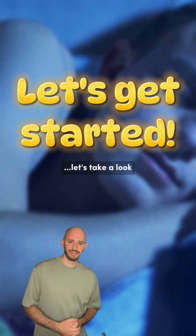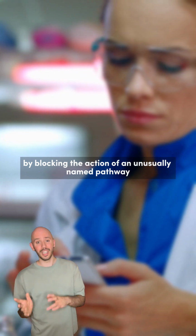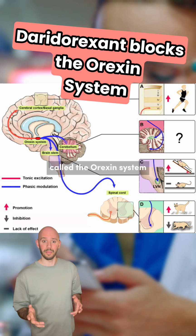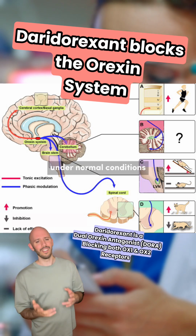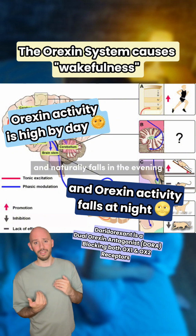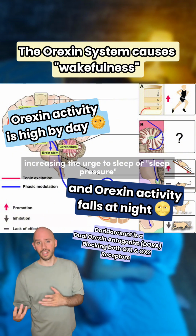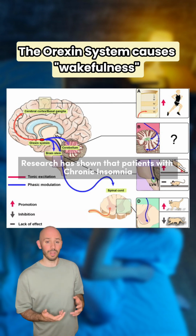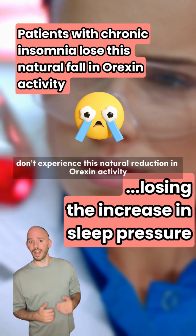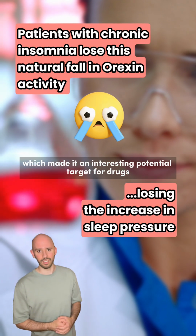Let's take a look. Daridorexant works by blocking the action of an unusually named pathway that promotes wakefulness called the orexin system. Under normal conditions, orexin activity is high in the daytime and naturally falls in the evening, increasing the urge to sleep, or sleep pressure. Research has shown that patients with chronic insomnia don't experience this natural reduction in orexin activity, which made it an interesting potential target for drugs.